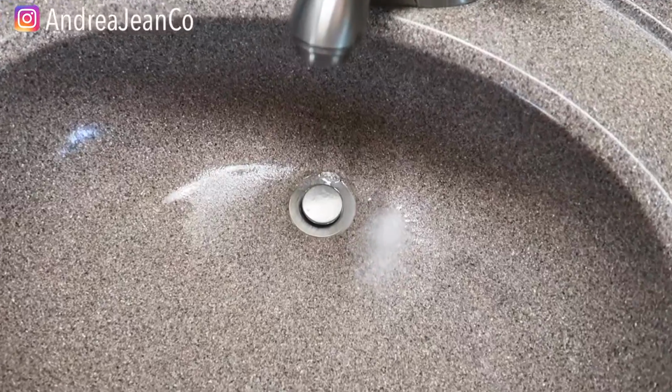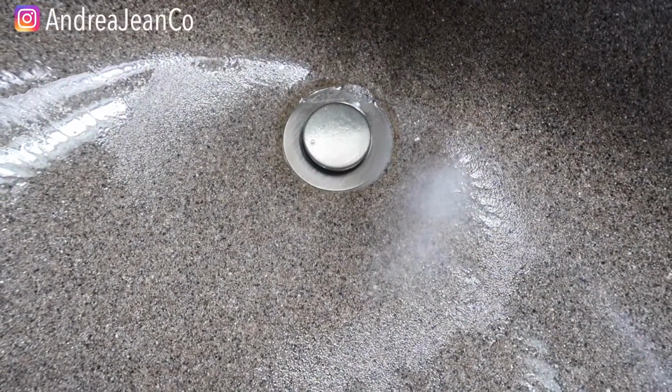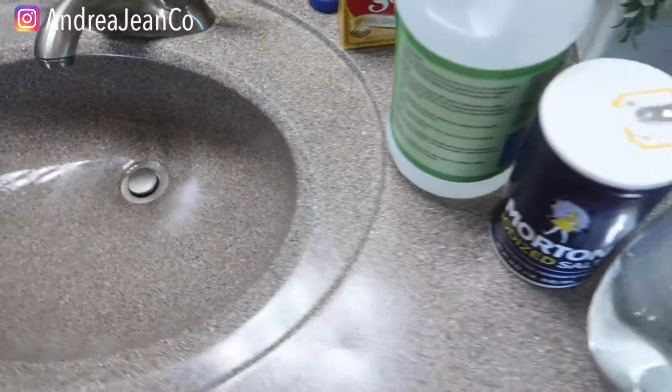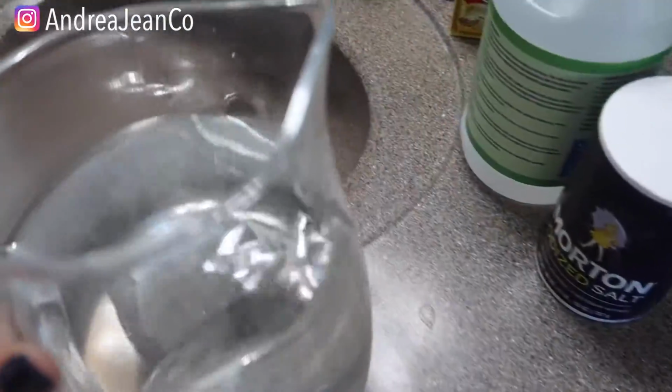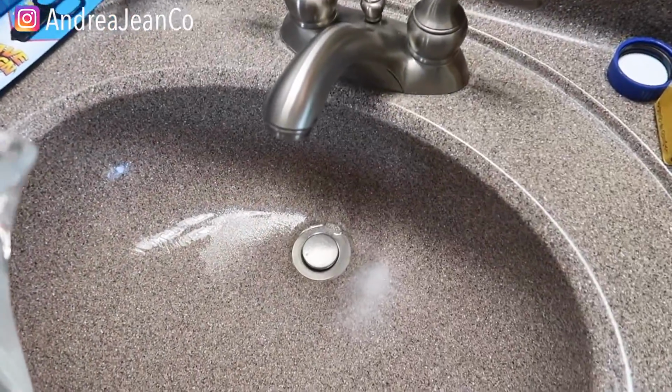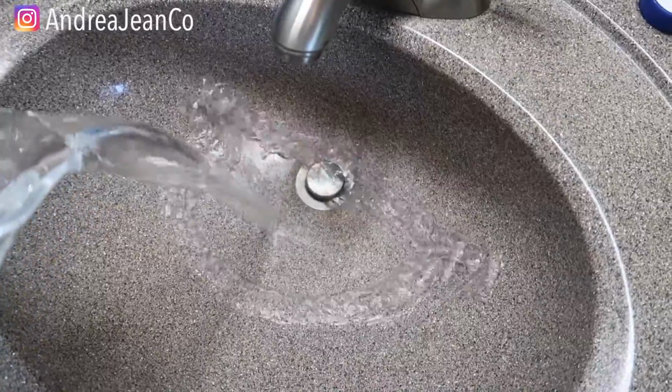And that has bubbled and done its magic here. You can still kind of hear it, super satisfying. The next thing is you're going to take a big jug of hot boiling water and you're going to dump it down your drain. Really give it a good flush.